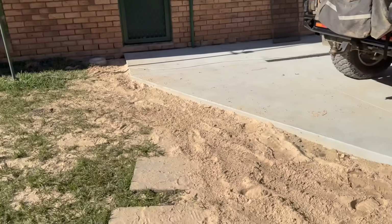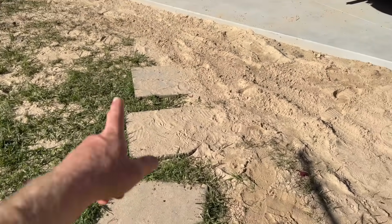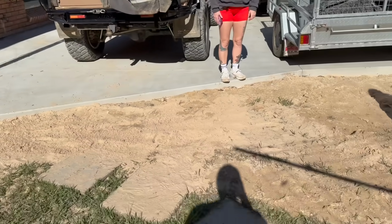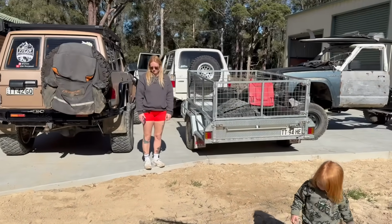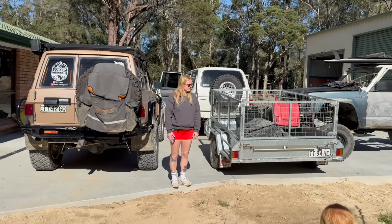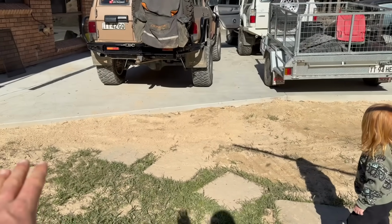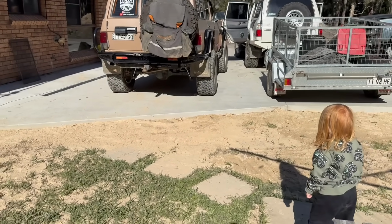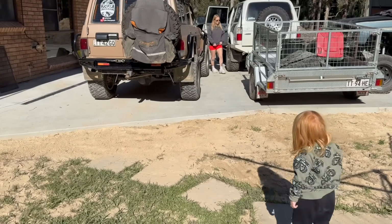What we're going to do today is we've got this old path here that sort of got a bit wrecked and mushed up and destroyed. So we're going to try and rebuild it. We've never built a path before, so don't take this as a how-to and go easy on us, but you can feel free to give us some tips. I figured this would be a good place to start with our first homemade path because it's only a short one. It's maybe about 4 meters across there.